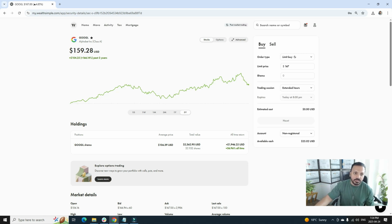Currently I'm holding 32 shares of Google, and in value it is like 5,362 USD. I have made more than 50%, which is like a 56% return so far from my initial investment. The thing is, we feel like now the stock is a little bit expensive, but guess what? If you invested a few years ago, now you will have the return. But if you invest now, after a few years, you will also make gains, because these companies are the industry leaders, and with the AI revolution, with IT dominating the market, these giant IT stocks will go up and up. So it's a very safe bet.